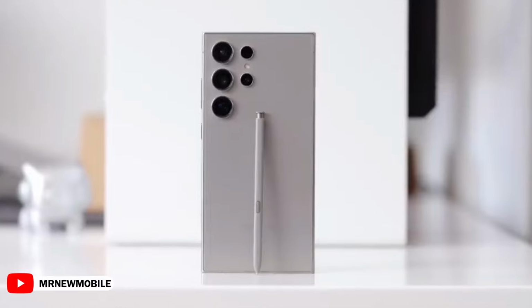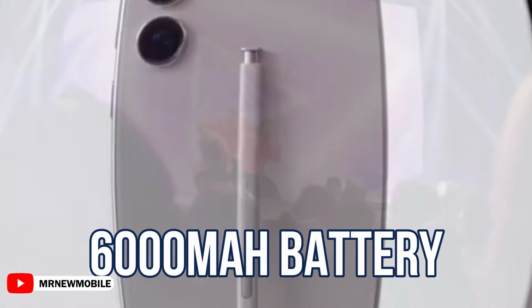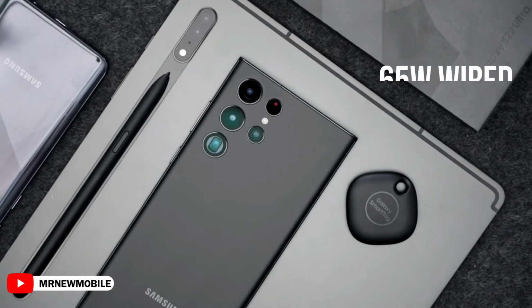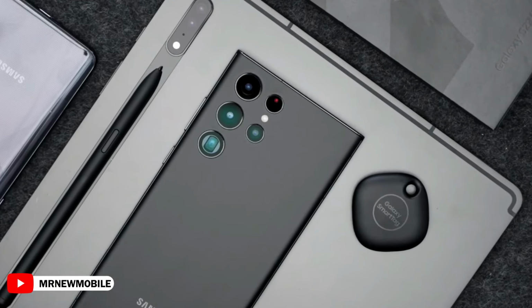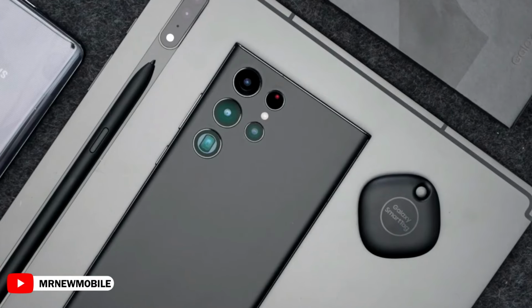Battery life is always a crucial aspect, and the Galaxy S25 Ultra is looking at an impressive 6000 mAh battery. This should provide ample power to get through even the most demanding days, with 65W wired charging and 30W wireless charging, allowing users to quickly recharge and get back to their activities without long waits.